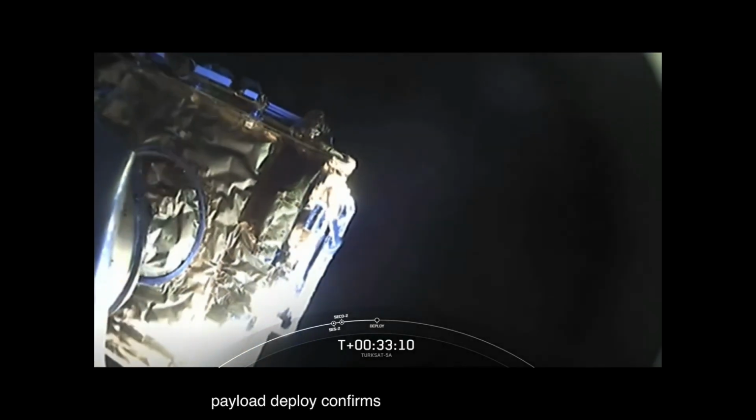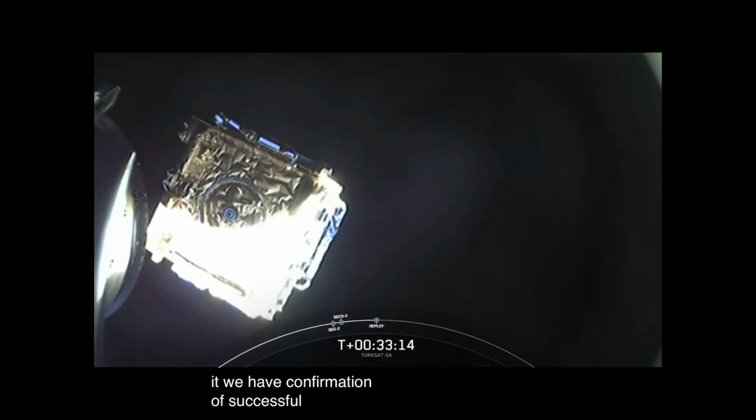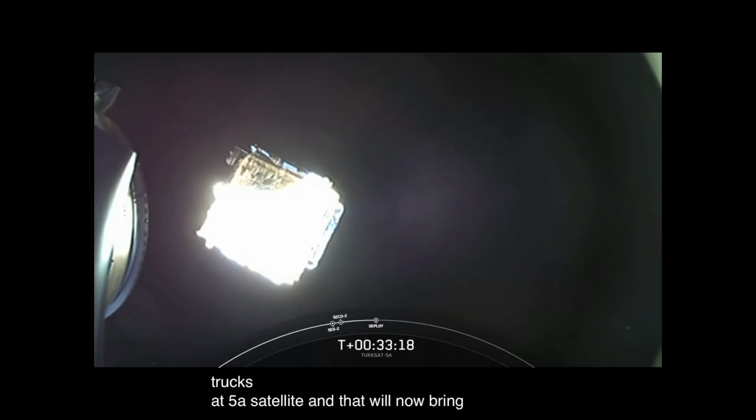Payload deploy confirmed. And you can see it. We have confirmation of successful payload separation of the Türksat 5A satellite, and that will now bring today's webcast coverage to a close.